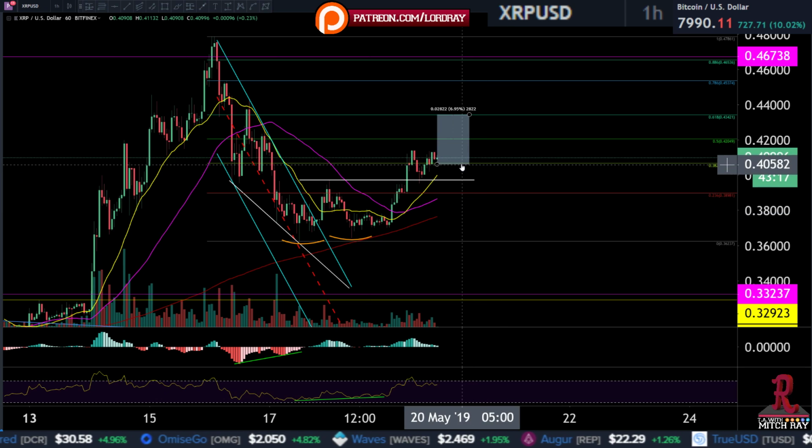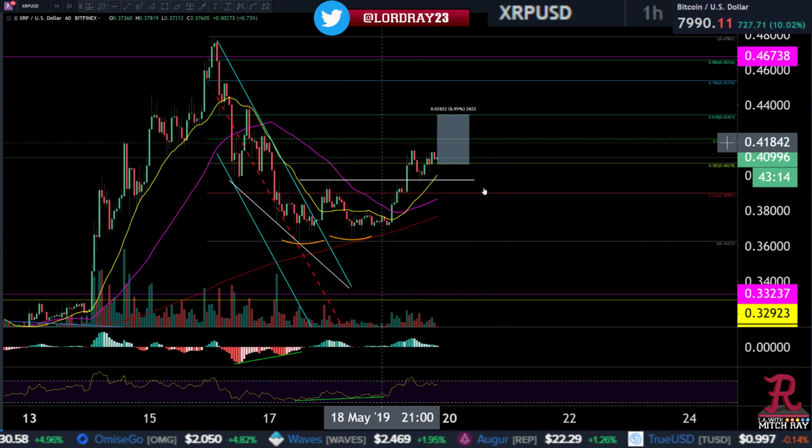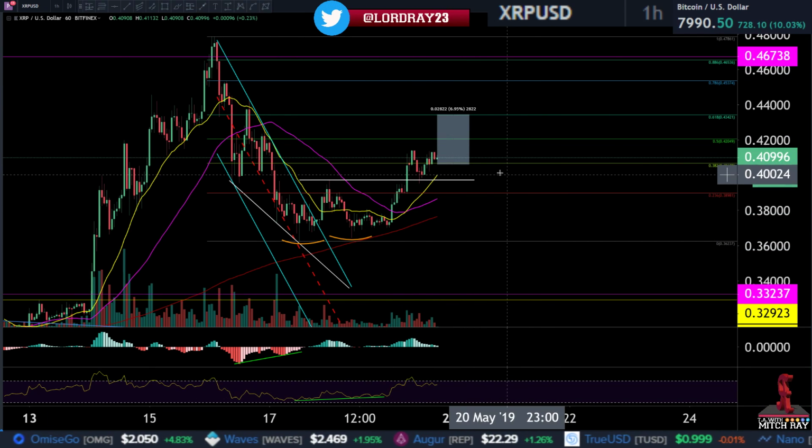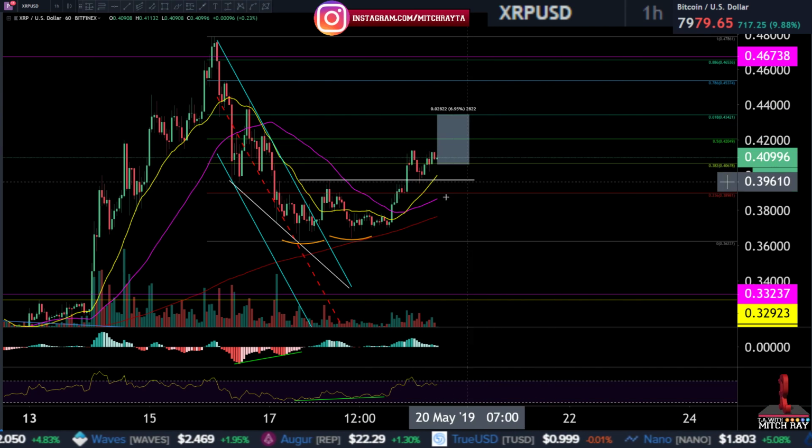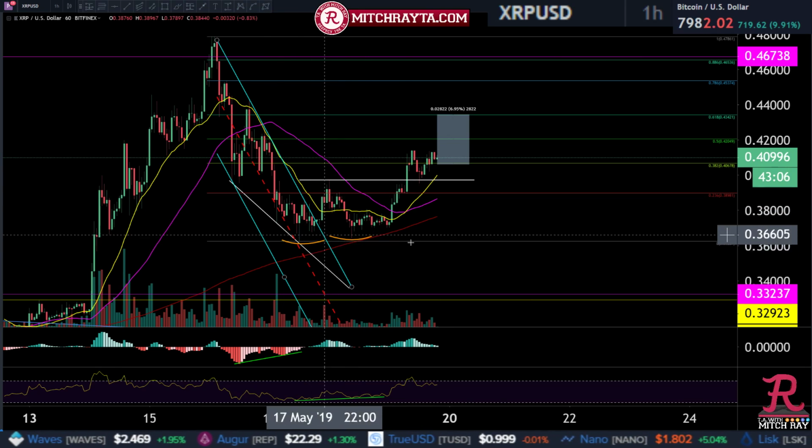But hey, good news is we hit the golden zone. So talking about the golden zone, that is where you commonly retrace. So if we didn't go any higher than this, it really wouldn't be the weirdest thing in the world, but you would think maybe we would go up because of the double bottom, right?